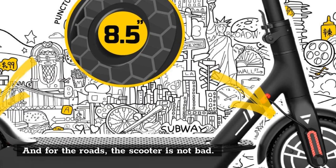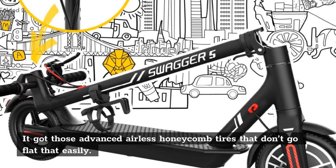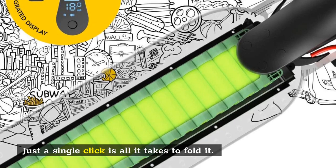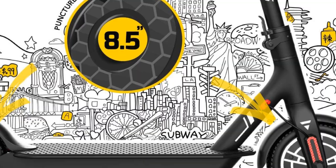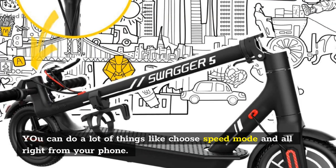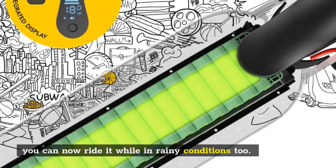And for the roads, the scooter is not bad. It got those advanced airless honeycomb tires that don't go flat that easily. And the ride gets real compact too. Just a single click is all it takes to fold it. Still, the biggest attraction here isn't all that. For me, the Swagtron app makes it such a great ride. You can do a lot of things like choose speed mode and all right from your phone. Not to mention, the IPX4 rating comes as a big plus, as you can now ride it while in rainy conditions too.